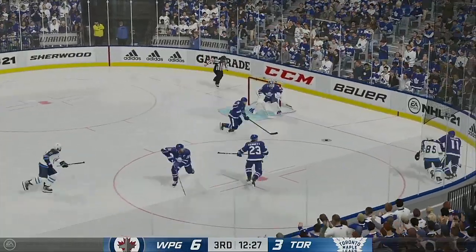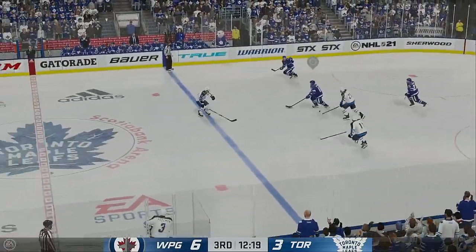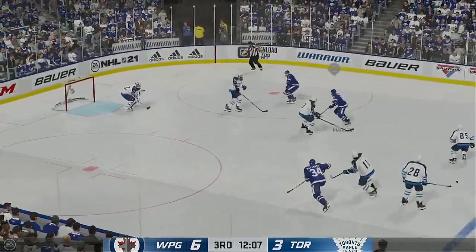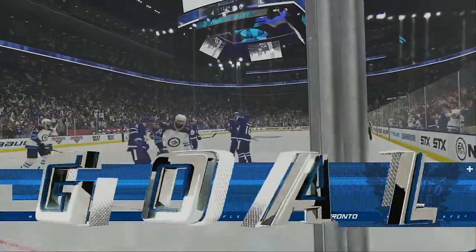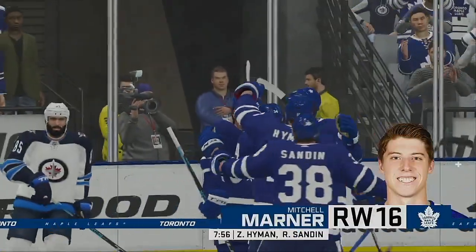Toronto's got the puck along the wall. Here they come inside the neutral zone. The Leafs played along the wing. Puck grabbed by Marner. Backhander in front. Scores! Is that momentum swinging now? Wise whisper, and if they can get another one, he'll start to scream here.